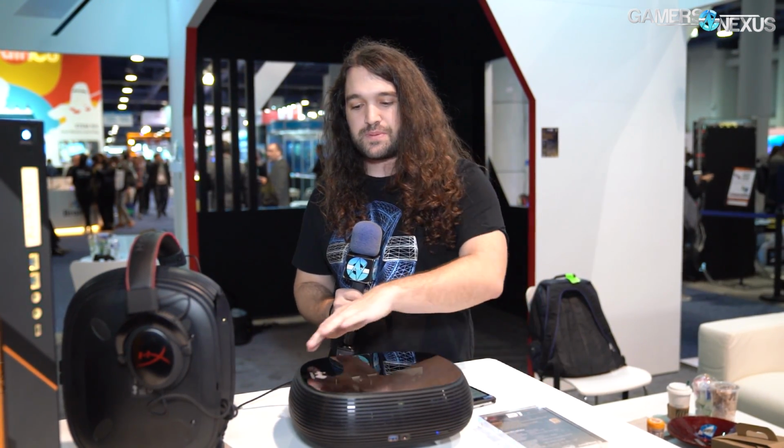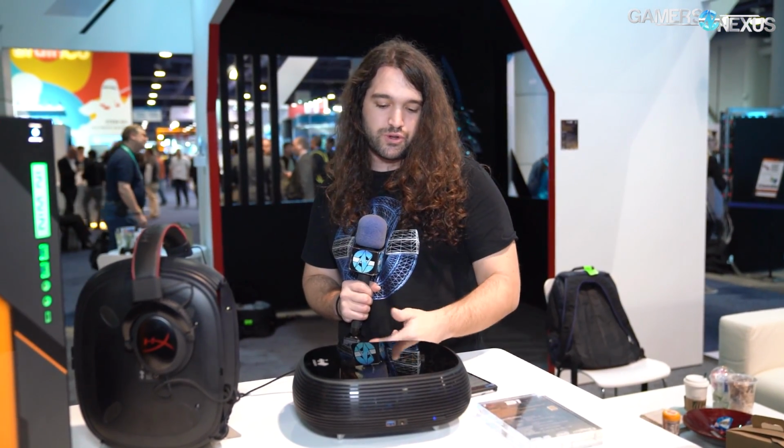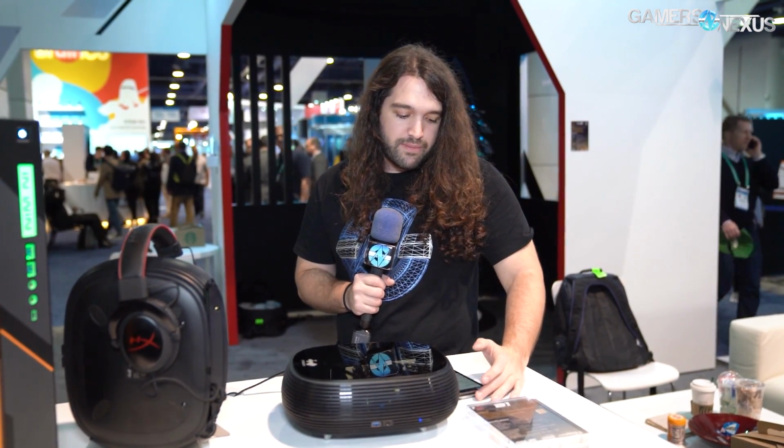I'd be careful of doing higher TDP or higher wattage parts just because it is pretty limited intake, but you can always flip around the 80 mil fan and set that as intake and then let the air exhaust out wherever it can find places, which would mostly be the IO. So that's the B1. It follows up the A1, but much smaller.